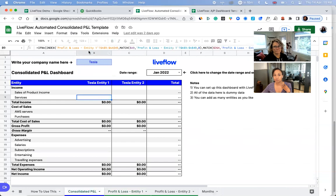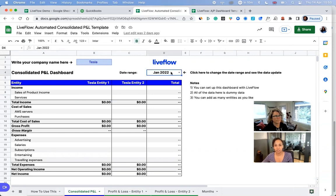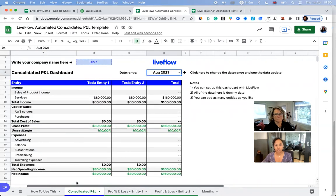And then you just copy and paste this formula, which is index match. The alternative would be VLOOKUP, but that's something that we learned and we find it quite convenient. So basically we index entity number one and match it on the account name, and then we match the date here. The point of this consolidated view is just to switch between months and pull these numbers per month rather than having them back to back, because it would otherwise be a very long tab looking into all of these months. So that's one template that we really love and see being very, very popular.